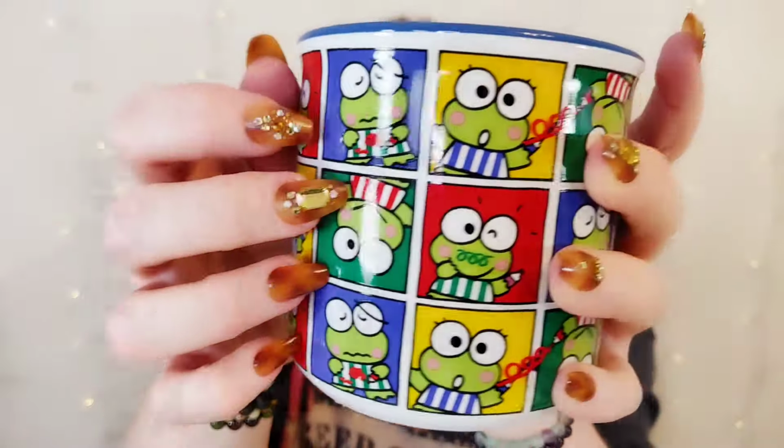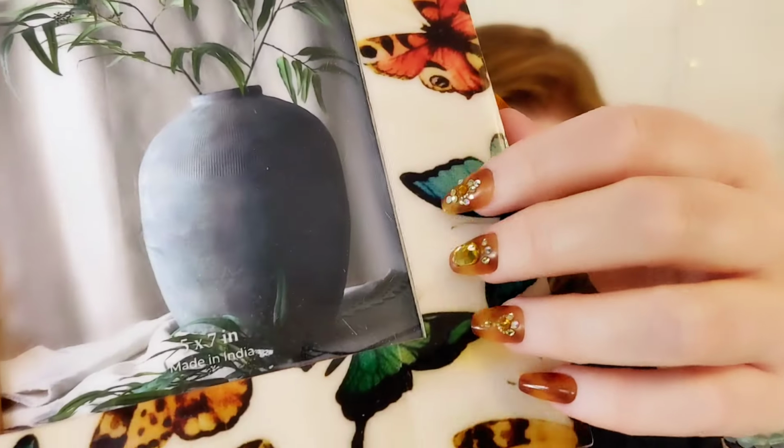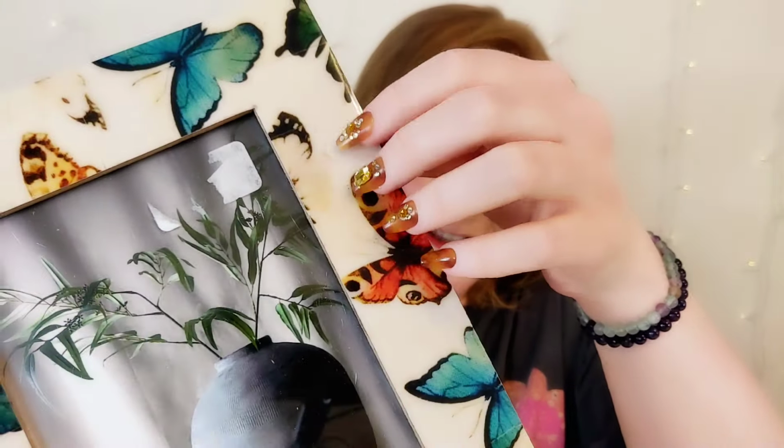Kuropi mug. Next we have this beautiful picture frame. It has butterflies. You can see that ring light all up in there. You can see everything. Oh my gosh, that's okay.